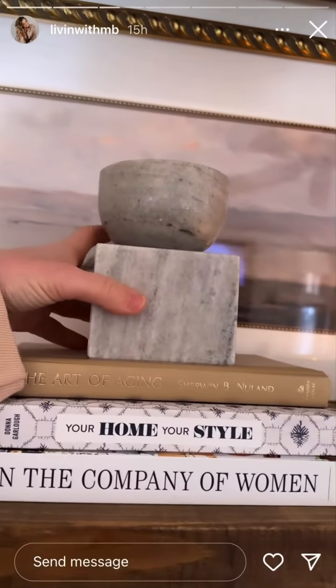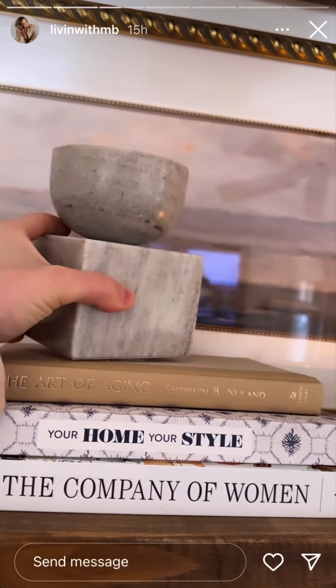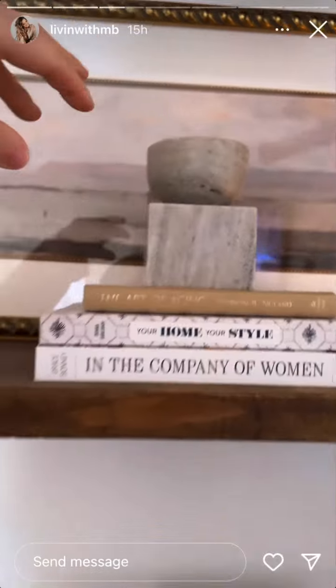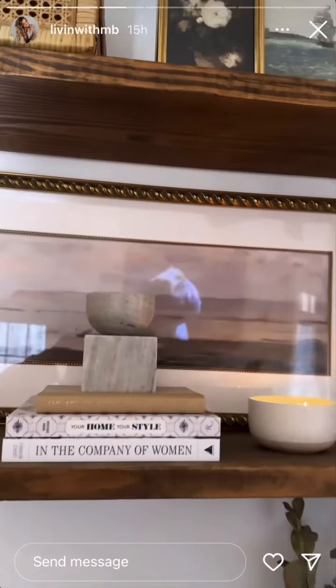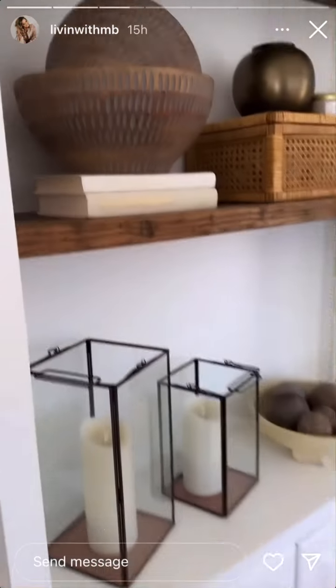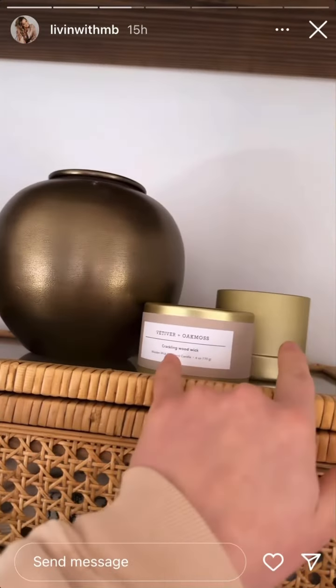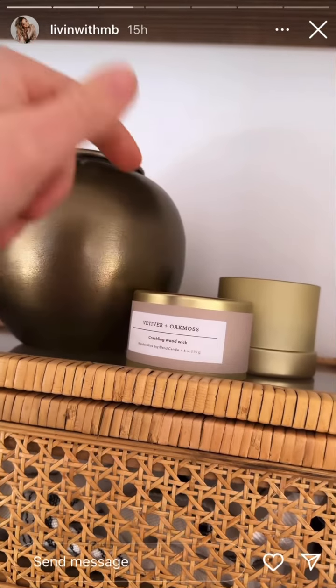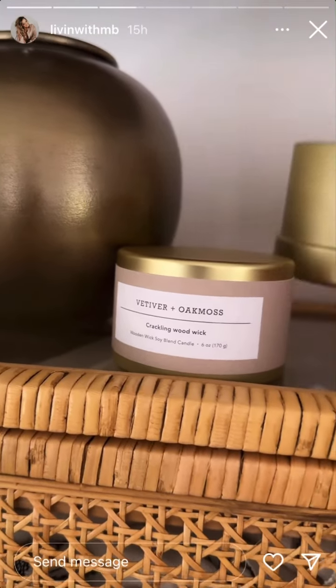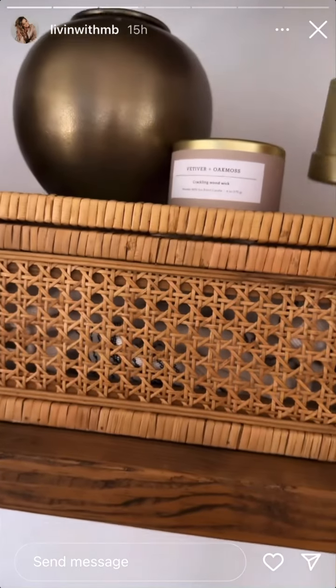This is probably my favorite. This is a marble sculpture. This would knock a house down. It's so heavy. That candle's from Target, but not new. This candle, the vetiver and oak moss, smells insane. I can't even explain. It has a wood wick. I can't even tell you how good that smells.